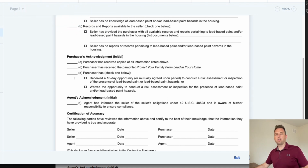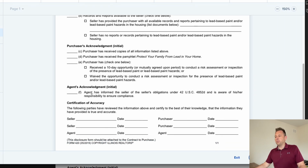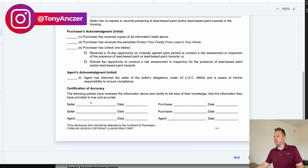This is pretty much the box that the strong majority of my purchasers will check. They have to initial all three of these, both buyers, however many buyers there are, and they have to check one of these. And then agent's acknowledgement, so that would be the listing agent, which says the agent has informed the seller of the seller's obligations under this code and is aware of his or her responsibility to ensure compliance. So as a listing agent, you check that box after you've done your due diligence here. And then certification of accuracy, and this is where everybody signs off on that.